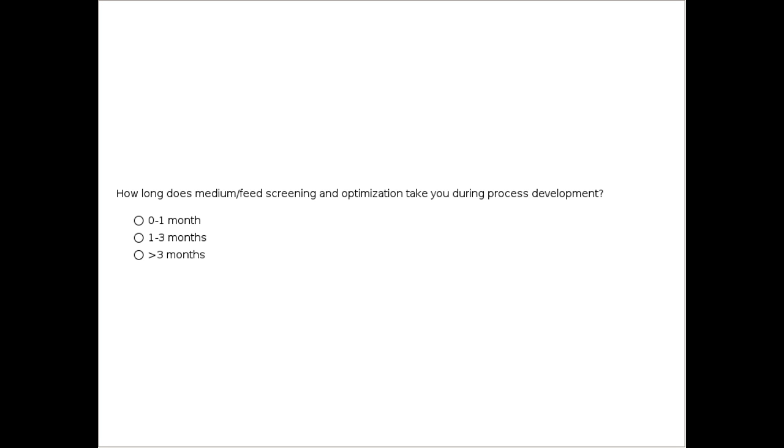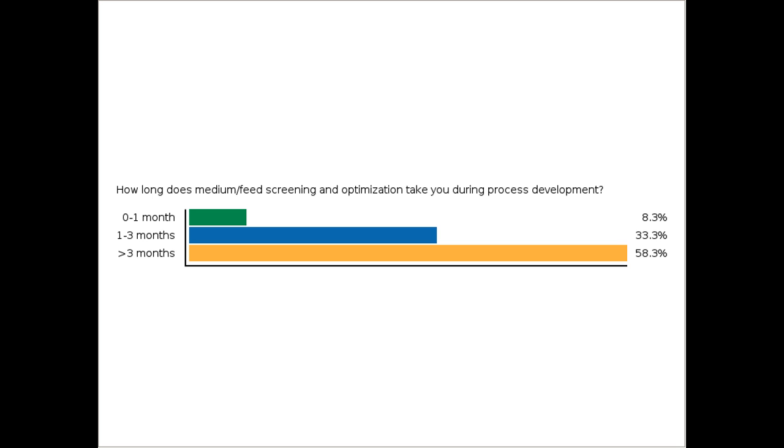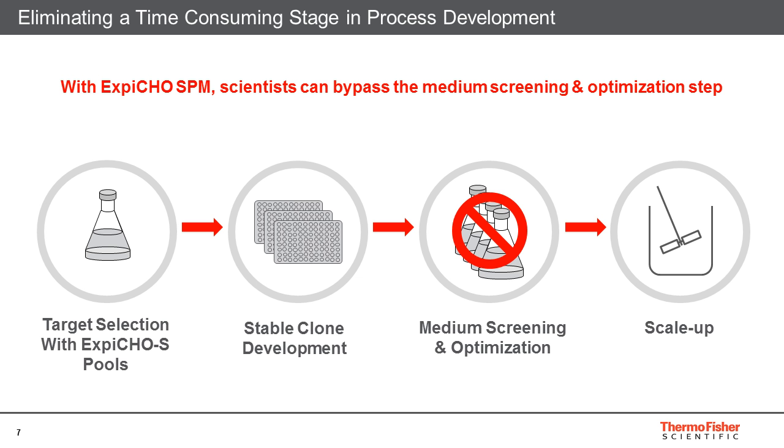So it seems as though most are experiencing greater than 3 months at this point, which for this reason we are focusing on this. With ExpiCHO stable production medium, you can completely bypass this step and eliminate the medium screening and optimization phase out of your process. This creates a time-saving aspect by using the integrated ExpiCHO system.